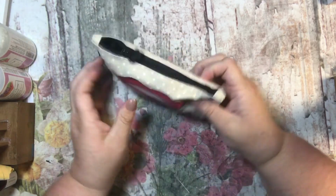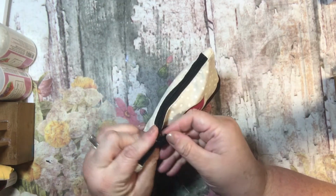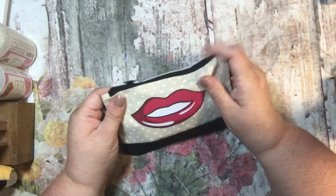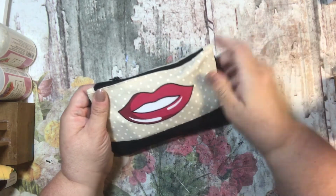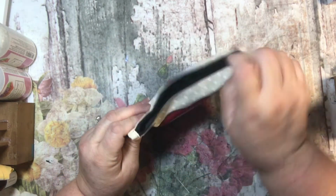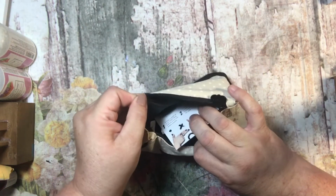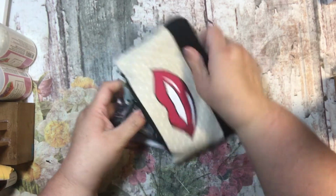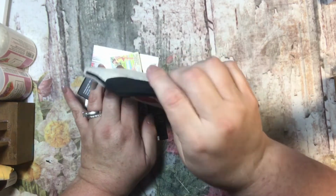So the bags are always a little different. This one has a little cloud that says Ipsy, has lips. It's kind of a beige color with cream colored dots on it, and then black at the bottom. Really cute. Looks like it's black on the inside. And then I get 5 different things every month, and you have no idea what they are.